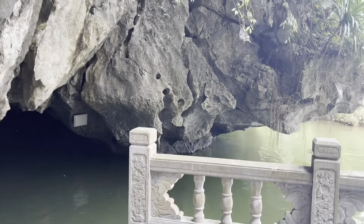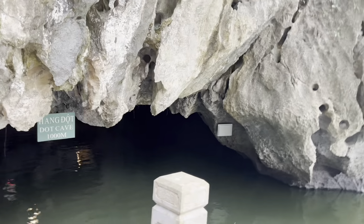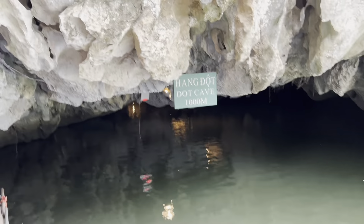Okay, that is the first island explored. Now, when we get back on the boat, we'll be making our way through that Hang Dot Cave.